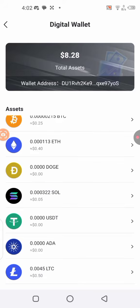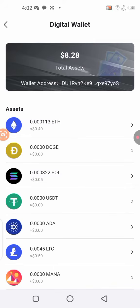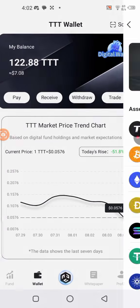All right, although I've not tried withdrawing them, I'm still going to accumulate more before I even think of trying to withdraw. So I'm not in a hurry for that. So that is it about the digital wallet right here.